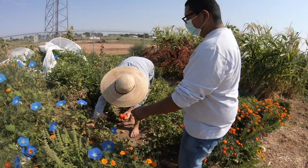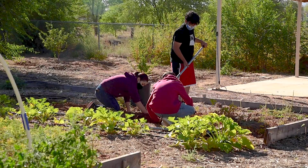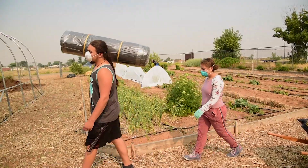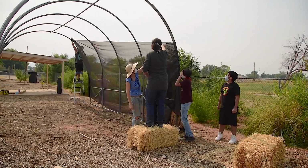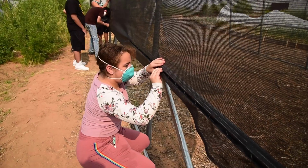The purpose of the gardens here was started as a pilot program for the East Mesa community to bring greater access to healthy foods to the East Mesa and also to learn how to conserve soil and water resources when growing food on the East Mesa. The other purposes of the garden are to build economic opportunities in the East Mesa area and also to build youth opportunities on the Mesa.